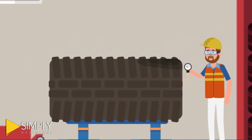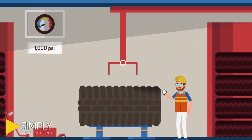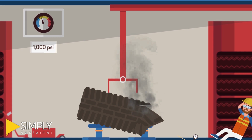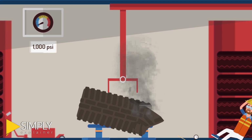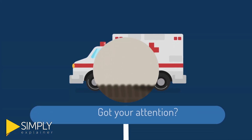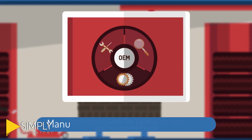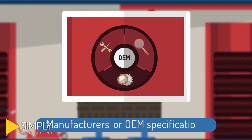When a tire explodes, the pressure it releases can exceed 1,000 psi and hurl tools, people, debris, and other material great distances and endanger anyone in the immediate vicinity, even those inside a vehicle. Got your attention?